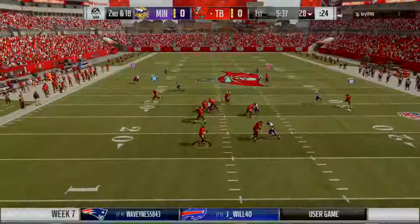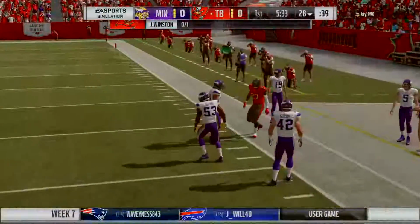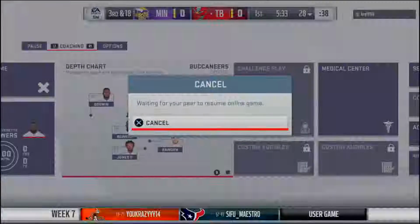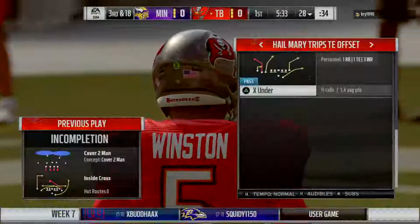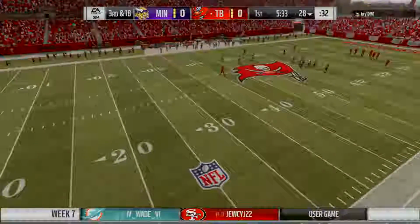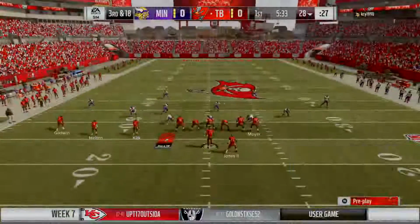From the gun, Winston. Looking downfield for Jones. So the long attempt falls innocently to the ground. And it brings up 3rd. An incomplete pass on that last play, and that means they'll need to come up with something here on 3rd down.